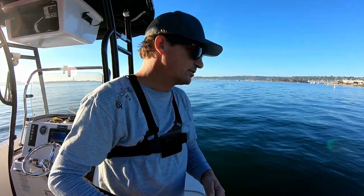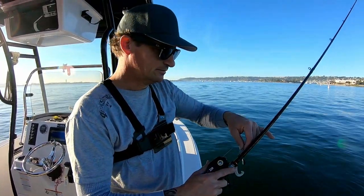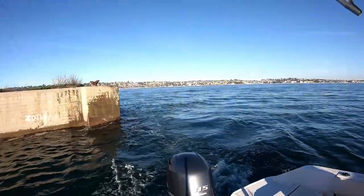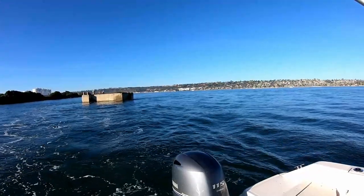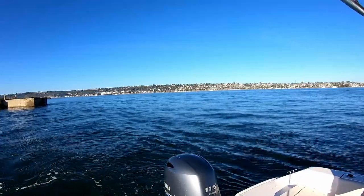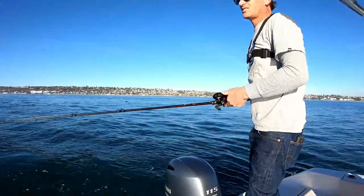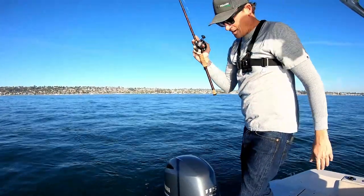Keep trying different spots until we get hit, until we find them. We got an old piling right here in the middle of this, and it sits at about 30 feet. The rest of the water is at about 45 feet. That's what I'm trying to sit off of, because it looks like we got some activity sitting on it. It's only a matter of time before I gotta move again.